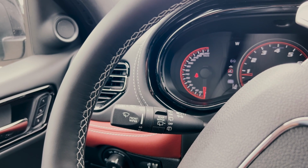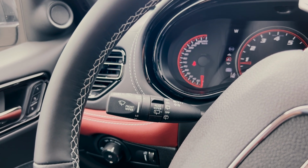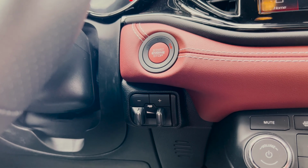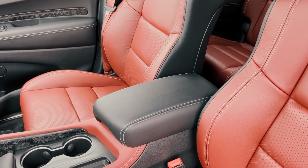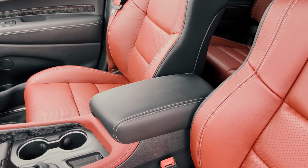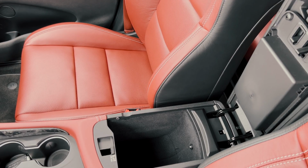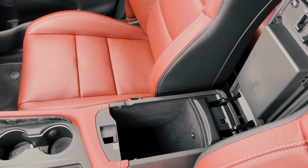Also, there will be the indicator, high beam, front and rear wiper controls, and because of the trailer tow group that this has, you will also get the trailer brake control. On the center armrest area, it's a decent size with 2 sections. The first will be a small area for phones and wallets or whatnot. The other section is a bit deeper and has another 12-volt outlet.